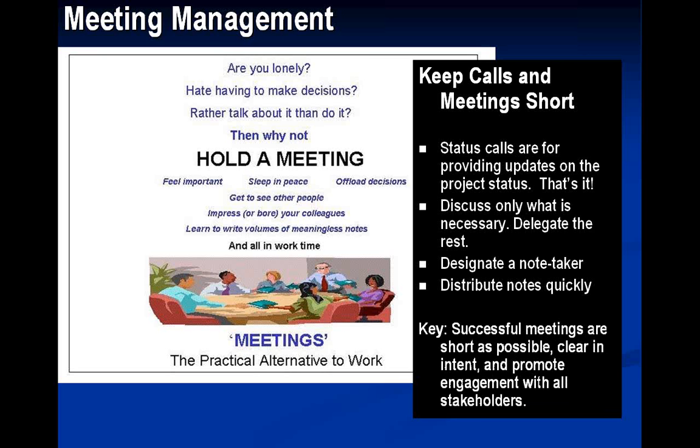The key is to follow these steps. Successful meetings are as short as possible, clear in intent, and promote engagement with all stakeholders. Follow these steps, and you will learn, your stakeholders will learn, that your meetings have purpose. They will attend, they will contribute, and they will look forward to your next status meeting knowing that they are going to receive quality information and that their time will not be wasted.